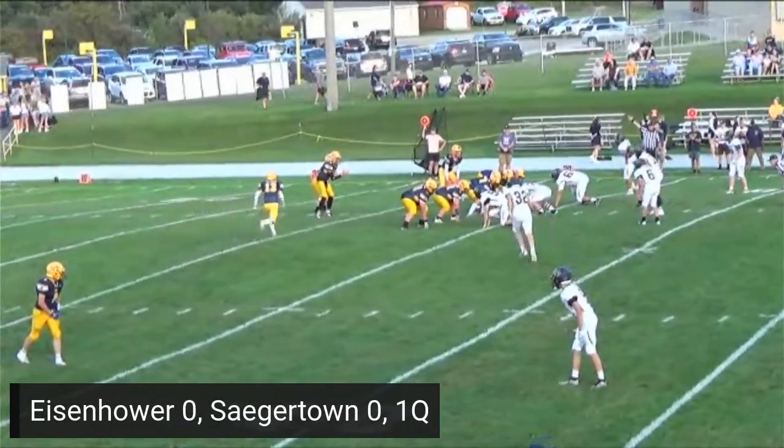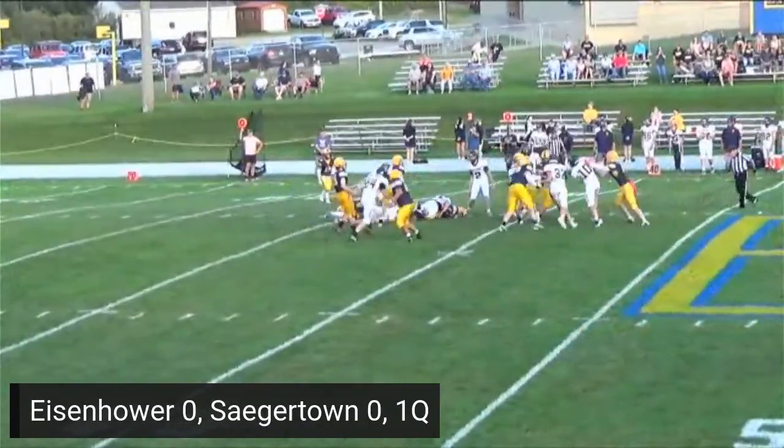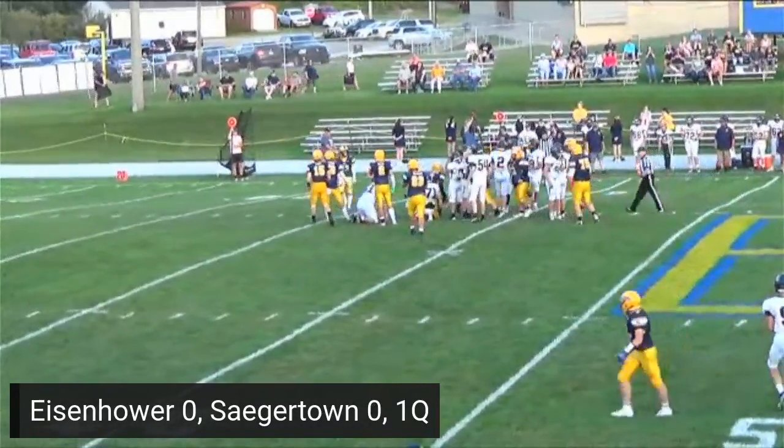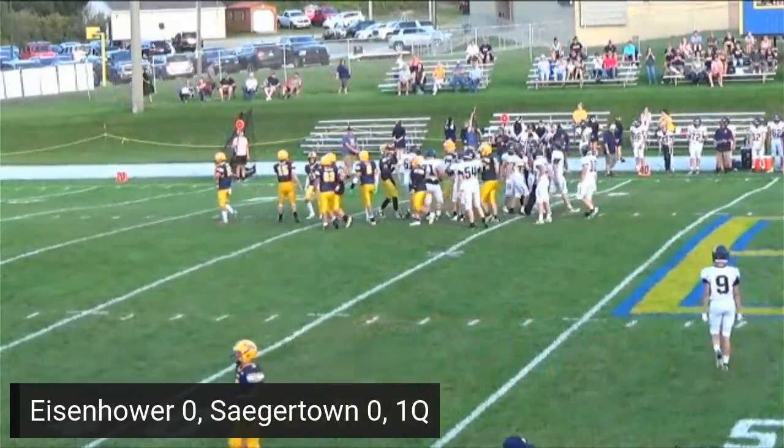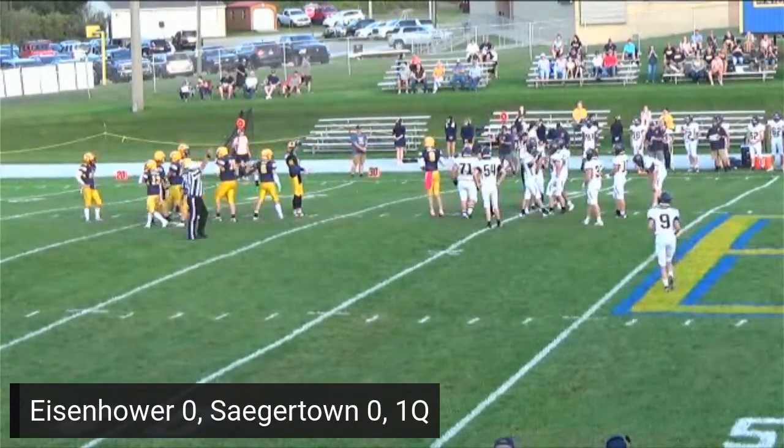Send Chambers in motion again. This time they fake to him, and Jacobzak is going to keep it himself. Has enough for the Tionesta Builder Supply 1st down. Out to the Eisenhower 38.